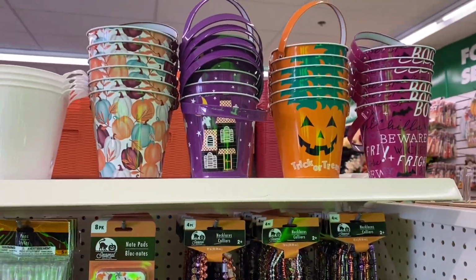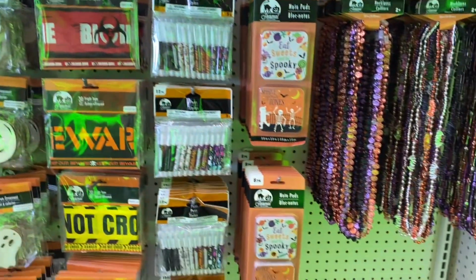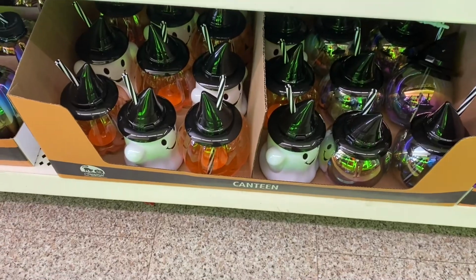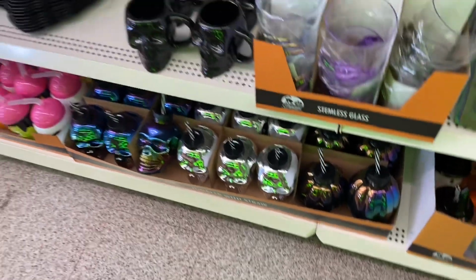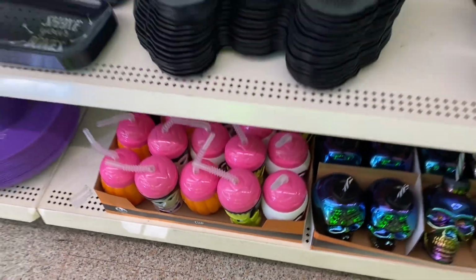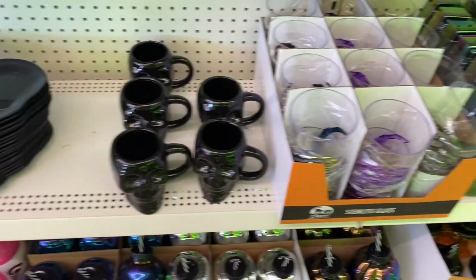And then over here, they had some nice buckets. Bon Appetit, pick your poison. All the poison bottles, these are back again this year. The canteens with the straw. And the tumblers. And these ones here, they're fun. With the bendy straw. More of the skeleton mugs there.